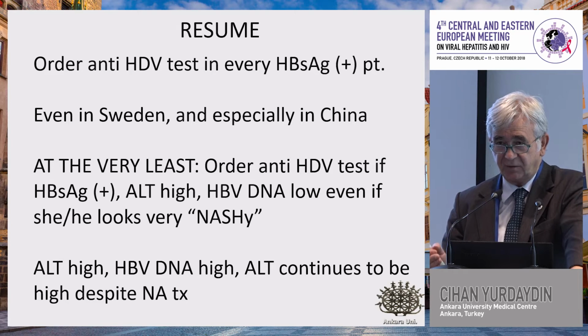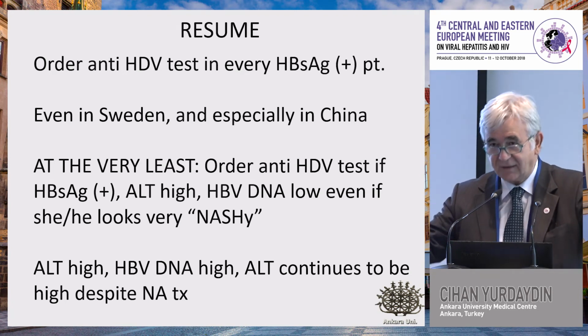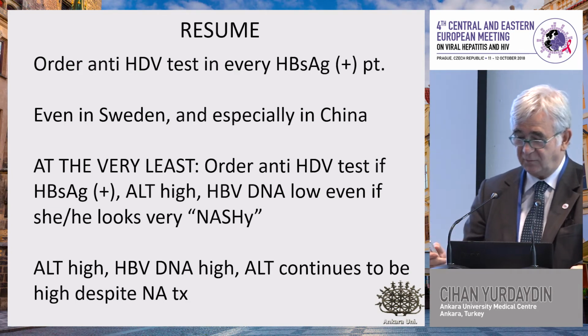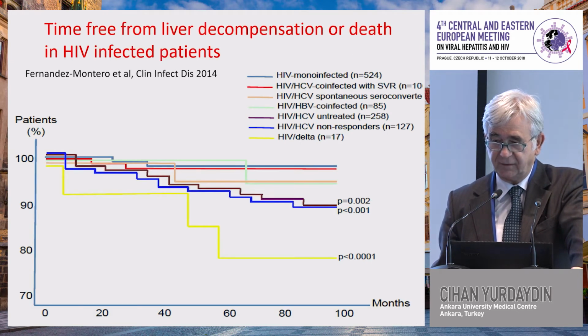Alpha-1 antitrypsin deficiency is very rare in Turkey, but in every single patient with chronic ALT elevation, I check for alpha-1 antitrypsin. It's a simple test, cheap, so there should be no problem to look for delta.